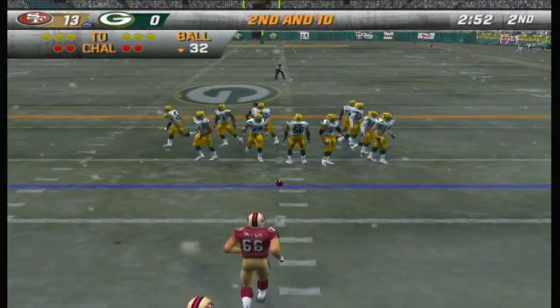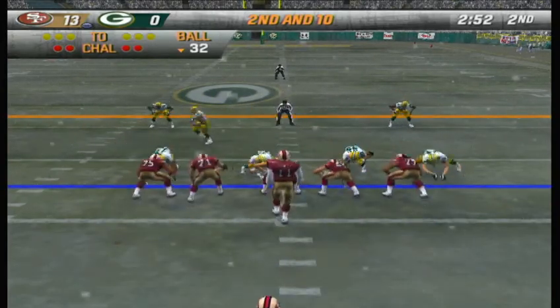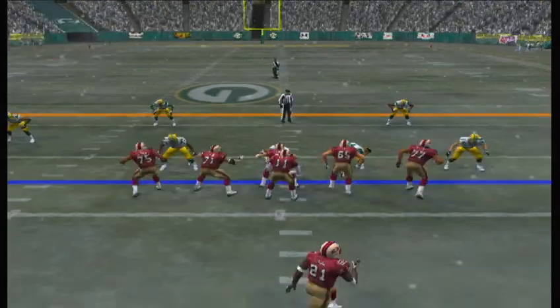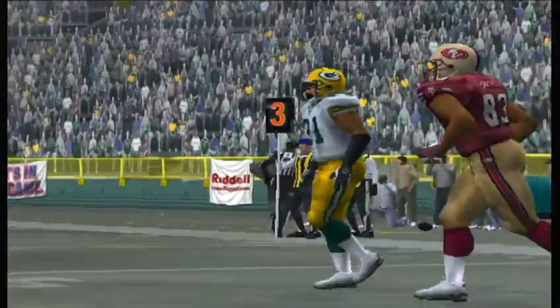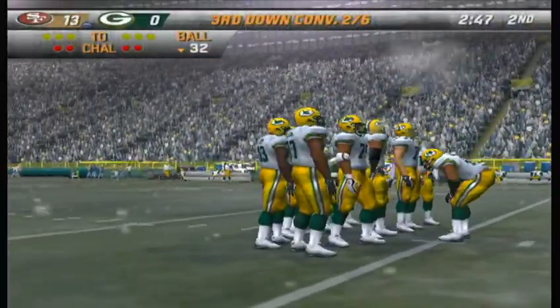Second and 10. Ball on the 32-yard line. Green Bay with 6 defensive backs. Throwing. The pass falls incomplete. That was his intended target. Battle, the intended receiver on the play.